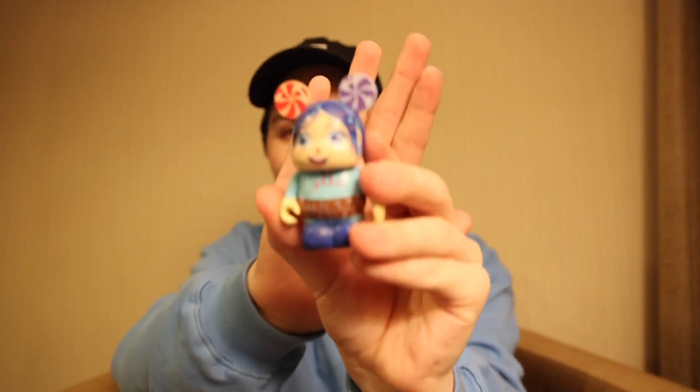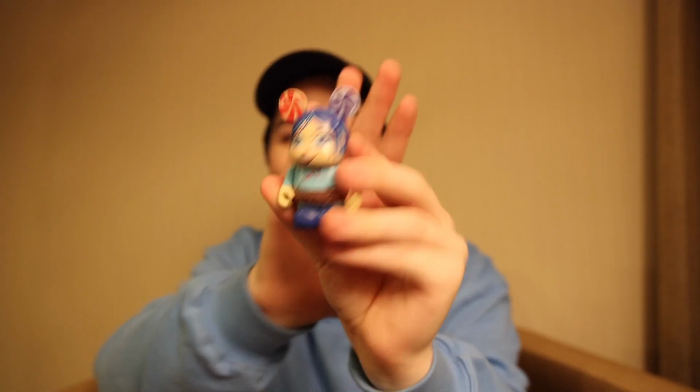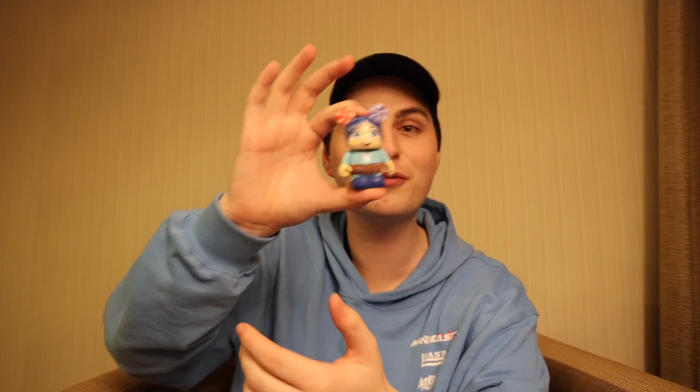Oh, this is a good one. It's Vanellope. You know what? I am totally okay with getting this one. It's one of the ones on the list that I was like, you know what? It would be cool to have in the collection, and it really does look great.